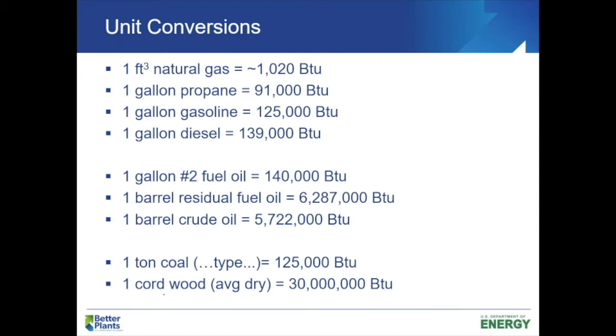If we keep going, there's a couple other fuel oil types with each one of the associated BTUs represented. And then at the very bottom, we have our solid fuels. So there's a ton of coal. Coal is typically bought in tonnage, with the average of 125,000 BTU, which is very dependent on the type of coal that you buy. There are different grades that you can purchase, and they all have inherently different BTU values.